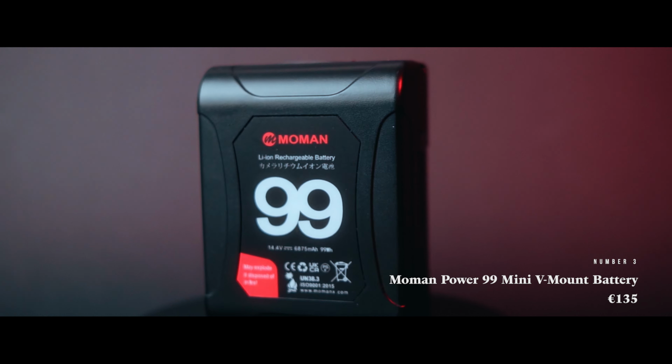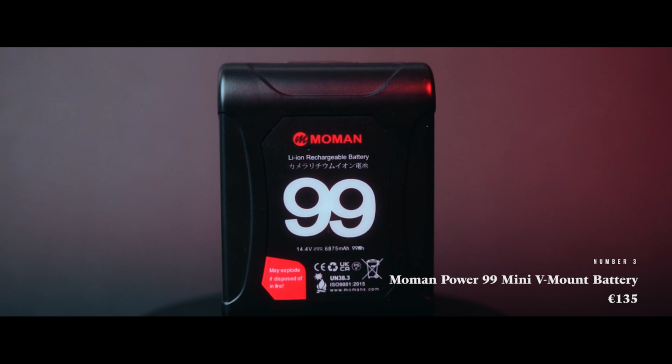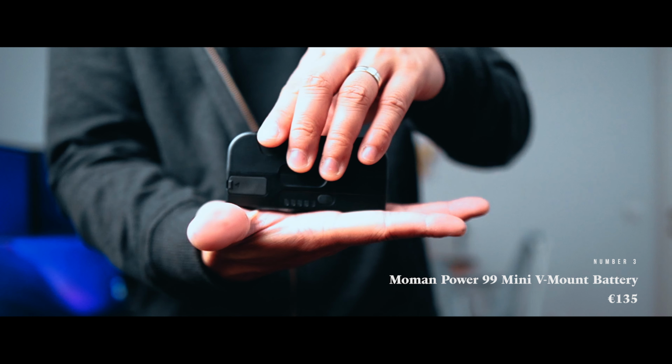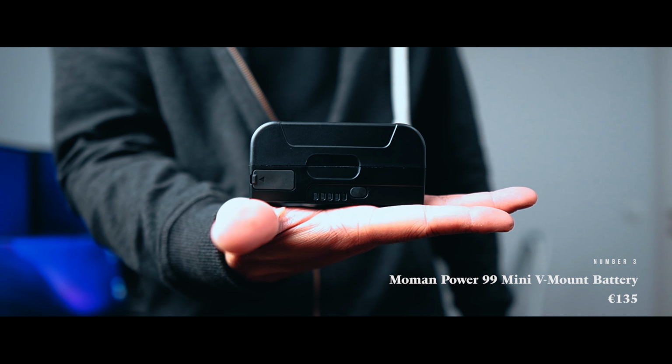Speaking of not worrying about something, ever wondered what it would feel like to not run out of battery for an entire day? Enter the Moment 99. This is one of the latest products I got to try. It's a mini V-mount battery that's small, light, and allowed on airplanes, which matters if you need to travel with it for more professional work.